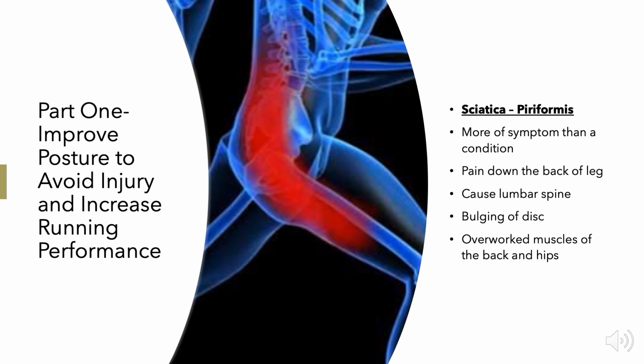This can happen at the point where the sciatic nerve passes under or through, in some cases, the piriformis muscle in the buttocks. In some cases, the muscle is overworked and ends up spasming, which results in the compression of the nerve. The causes of piriformis syndrome include leg length differences and, of course, muscle imbalances, including but not limited to tight groin muscles and weak hip abductors.